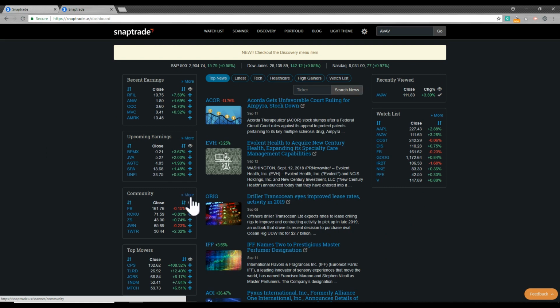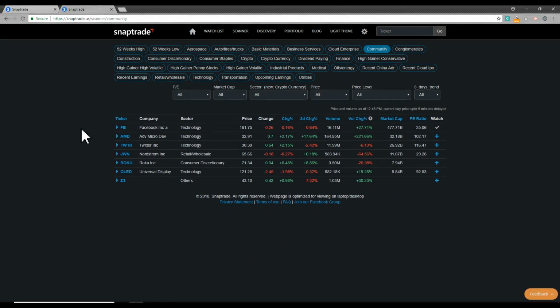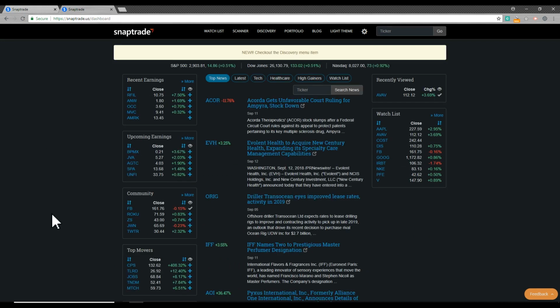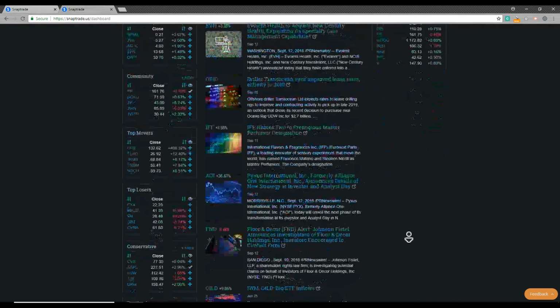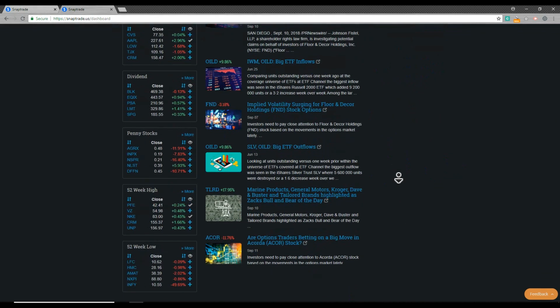So if we click in here in the community, I'm getting ahead of myself, but here you can kind of see some of the stocks right here, and up here, this is part of the scanner tool, but I don't want to get ahead of myself. But here, you can see they have top movers and things like that, which are pretty simple and consistent, but it's loaded with information. So if you're someone that's looking to invest, they have everything.